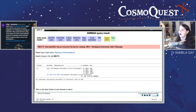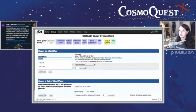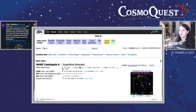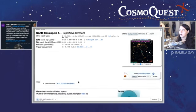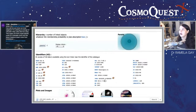Now, most things are a bit more exciting than this. So for instance, if I instead look up Cas A. Cas A, Cassiopeia A, supernova remnant, it's going to give me all sorts of information. Here it's telling me supernova remnant. It's giving me the positions in a variety of different coordinate systems. It's giving me an image of the thing. And it has 43 different identifiers. And this is the kind of thing that makes us hate everything.